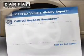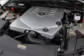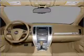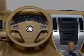Rest easy knowing this vehicle comes with a Carfax Vehicle History Report from Carfax, the most trusted provider of vehicle information. Plus, enjoy these notable features that are included in this vehicle: air conditioning, power door locks, power windows, power steering, cruise control, power mirrors, an alarm system, an AM/FM stereo with a CD player.